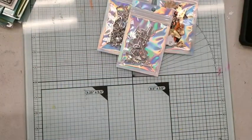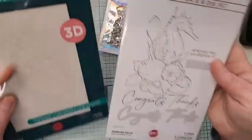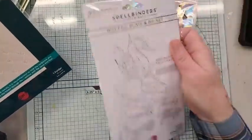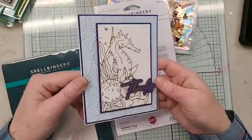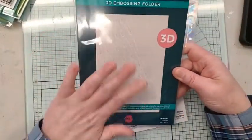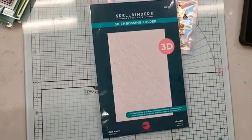And then we have from Restock, the Seahorse Floral Hot Foil Die, $29.99. Where did my card go for that? Just so you guys can remember, because it's pretty awesome and gorgeous. And then we also have the Castaway embossing folder back in stock. Yay! $14.99. I'm loving that one.